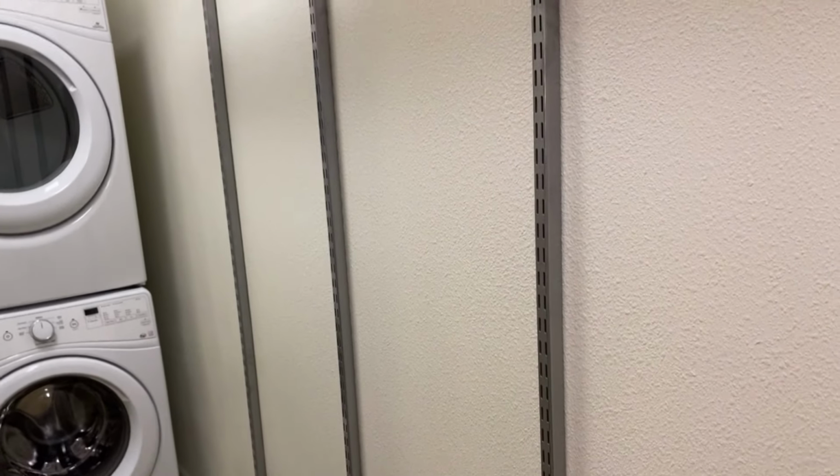So how does that work? You just literally hook it on. It's stuff that you literally just hook on. And then the washer and dryer. So this is interesting. This is Whirlpool. This is going to be full size.